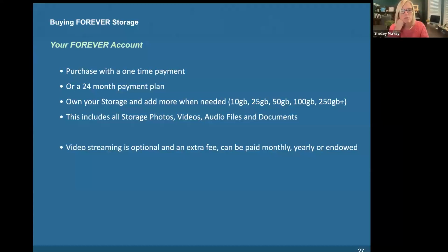Okay. So then, like I said, that storage includes photos, videos, audio files, and documents. And then video streaming is optional and it's extra. So that can be paid for monthly, yearly, or a one-time payment to endow it. So it's like $11.99 a month, I think. If you have it on streaming monthly, you can turn that on and off whenever you want. Yearly, it's $119. And then endowed, I'm not sure exactly what that price is, but it's usually on sale.